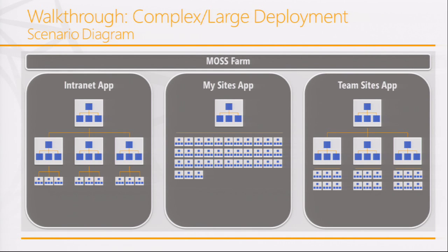Thank you, Harry. So let's go back to fun, because this is a little bit of background on the next demo that I will be showing to you. This is a real-life scenario, and that's the scenario I'm going to be covering in my next demo. Here we have a large customer, a large MOSS farm with several web applications, team sites, my sites, intranet apps.